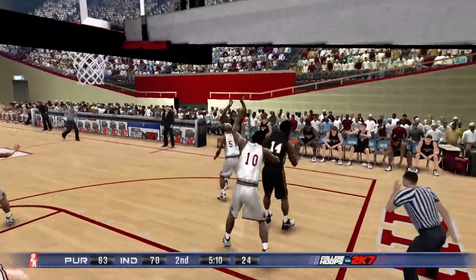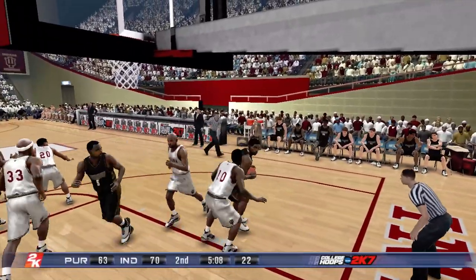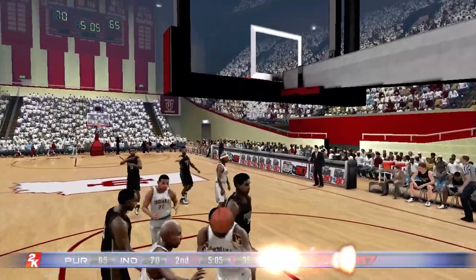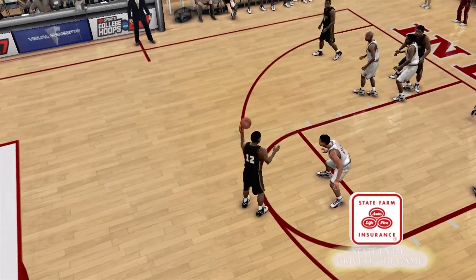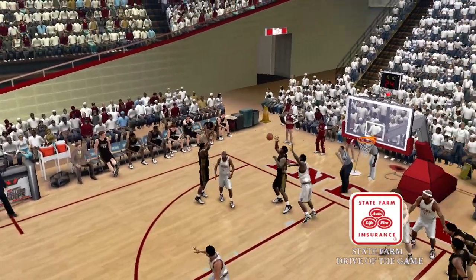Dishes it to the left. Number 14 has it baseline. Number 14. And here's the State Farm drive of the game. This guy is fun to watch, Vern. He can really fill it up.